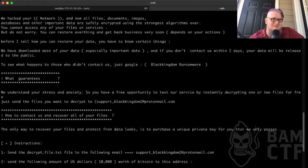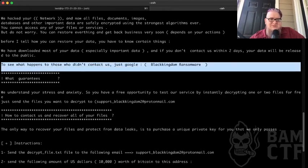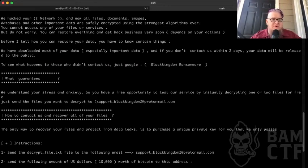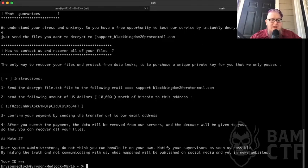Then they say, see what happens if you don't contact us. Just Google Black Kingdom. So they actually name the ransomware themselves. Sometimes with malware, the researchers will assign it a name based on strings and things found in it, but these people are actually naming it themselves. We've got a Proton Mail email address for contacting them. They want $10,000 in Bitcoin, which is honestly kind of low for a lot of ransomware.